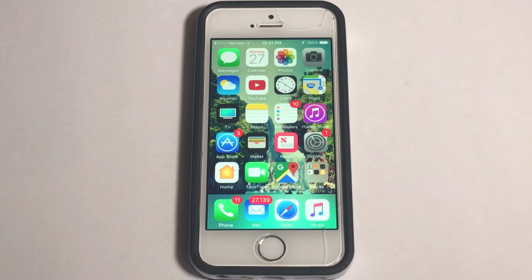On 10.2.1, I was experiencing lots of device slowdowns, and a lot of my applications were crashing, and just the overall system performance was very poor. So 10.3 has improved greatly with system performance on the 5S. So let's go ahead and get started.